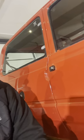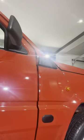Almost there with the polishing. Lou's been at it all day and we've gone from a kind of pinky tinge to a nice vibrant red. Looking fresh.